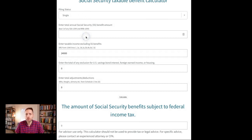So we're going to say it's a single filer. The amount of your annual Social Security benefit is $24,000, and the amount of your taxable income excluding Social Security, so everything else that you have coming in, your IRA distributions, your pension, annuity, all that income, is $24,000. We're not going to make any adjustments. If you were working and still making a contribution to an IRA or something, you could put those deductions there. But we're just going to assume you have $24,000 of distribution or annuity payments coming in, and you earn $24,000 from Social Security.